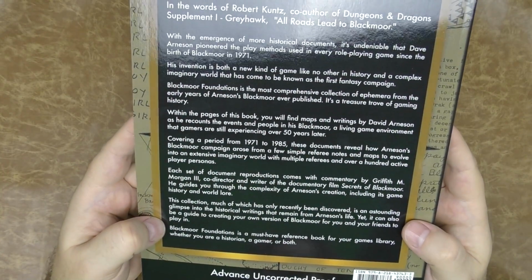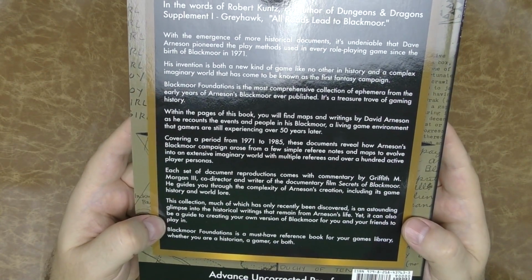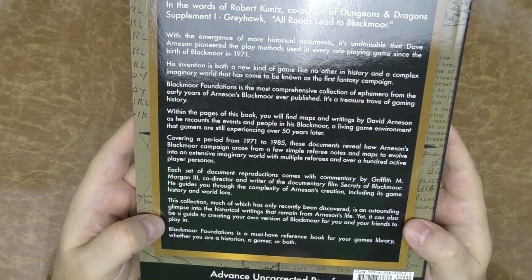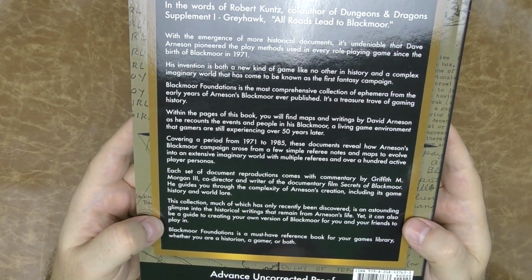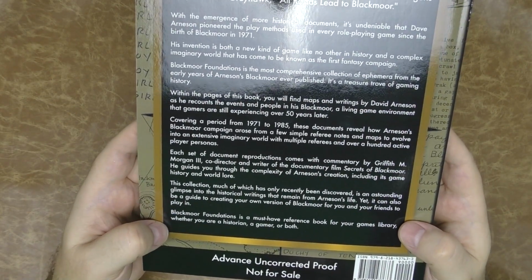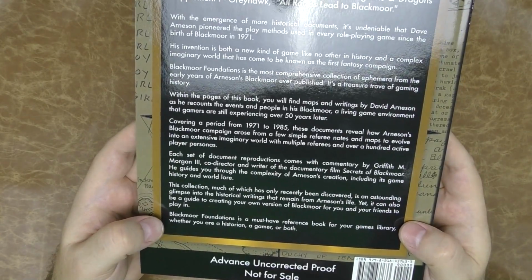This collection, much of which has only recently been discovered, is an astounding glimpse into the historical writings that remain from Arneson's life. Yet it can also be a guide to creating your own version of Blackmoor for you and your friends to play in. Blackmoor Foundations is a must-have book for your games library, whether you're a historian, gamer, or both.